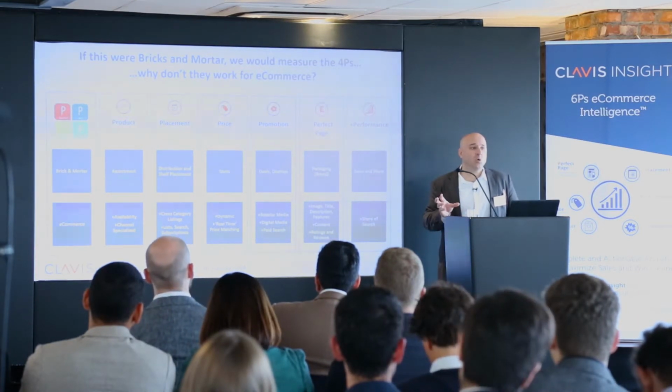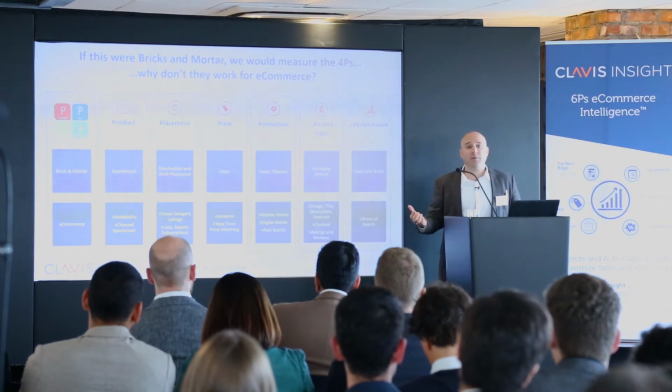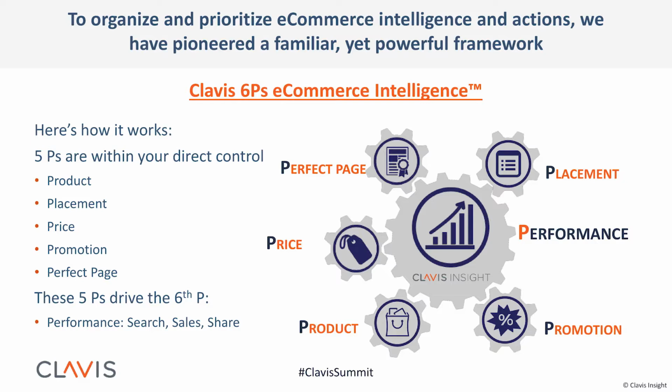So the sum total of the efforts that we all make to optimize product listings will often show up in share of search on category key terms. Even if lists are important, even if subscriptions are important to your business, again, at some point that initial discovery trip happened and search was a critical part of whether or not the product was discovered.